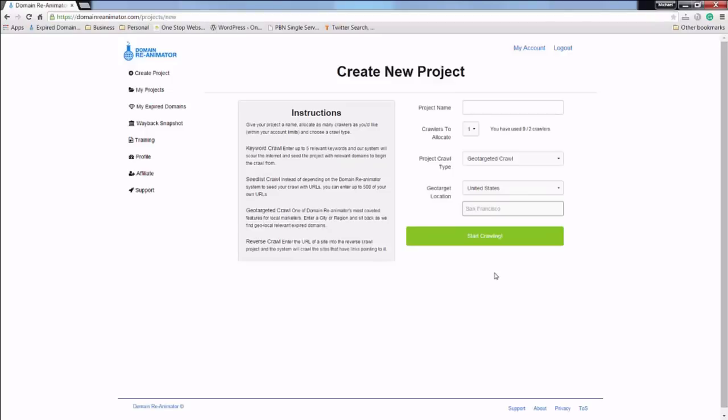And in all honesty, with these types of expired domains, when you have these geo-targeted domains, a lot of the time you don't even need a lot of power. You can buy 5 or 10 lower quality domains and you can rank locally all day long. It's really that simple when you have geo-targeted domains like this, which is why I love having this crawl method available.